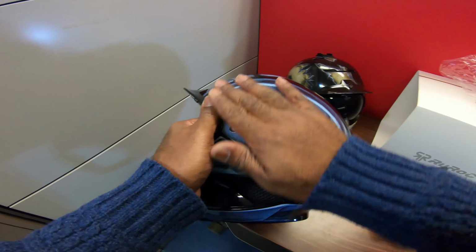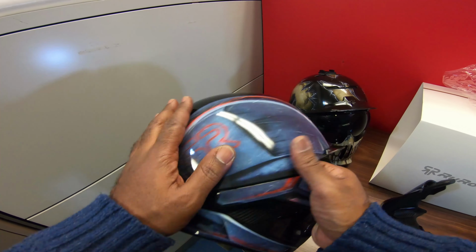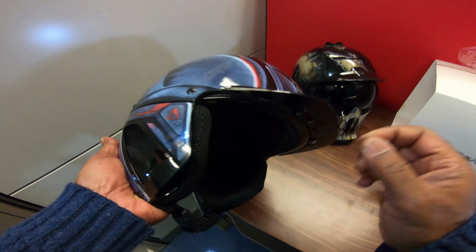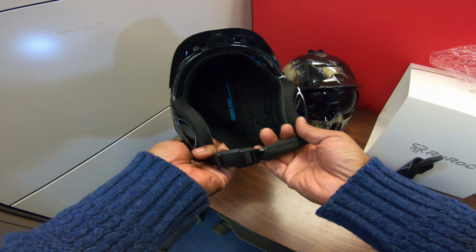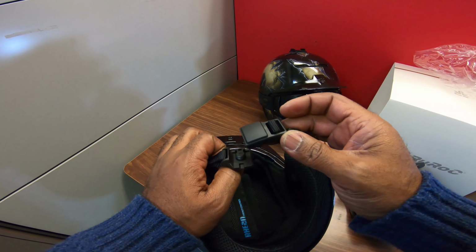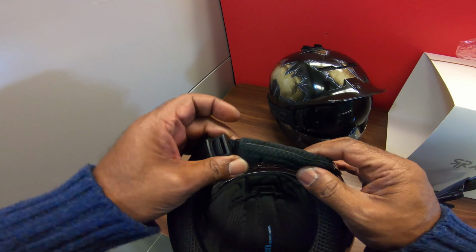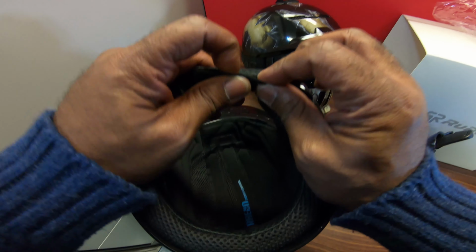Oh man, the design is nice. Looks good. To the artist who actually designed the artwork for this helmet, I commend you, whoever you are, whoever Ruroc used. Now let's see if we still have the magnet clip, because I heard some of them didn't come with magnet clips, but we still have the magnet clip.